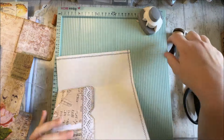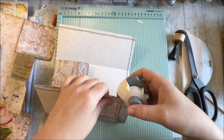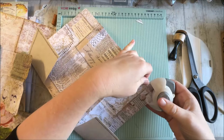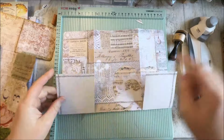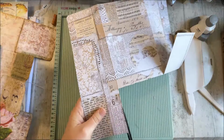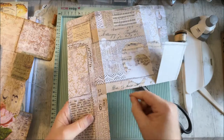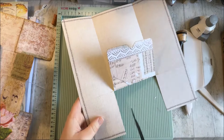And then I'm also going to now round off my other corners. Because it just makes it look nicer, I think. Something quite attractive about a rounded corner in a journal. The other thing now is as well, I would just trim these, just to make sure that where it was scored, you don't have any of that leftover residue that's going to catch on anything. There we go. And then, let's turn it over just to do the other side.